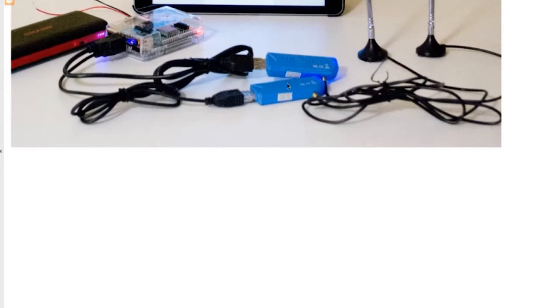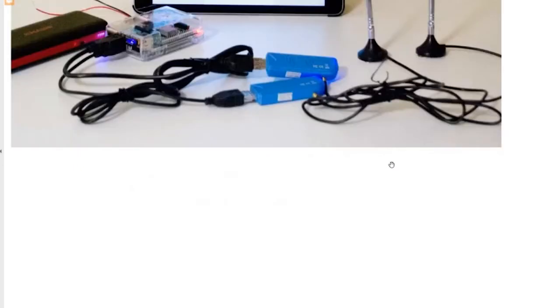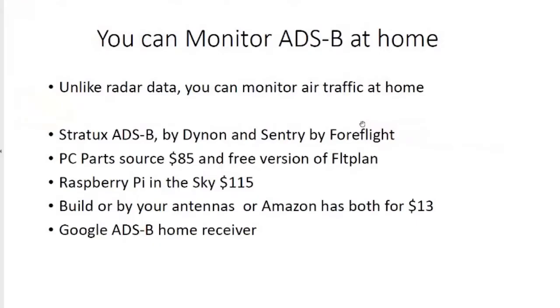My neighbor over here has a home unit, and I need to go over and see it when the pandemic is over. But fairly reasonably, you can watch air traffic at home, right on your iPad or your tablet or whatever, with not too much expense.